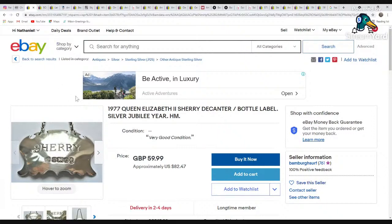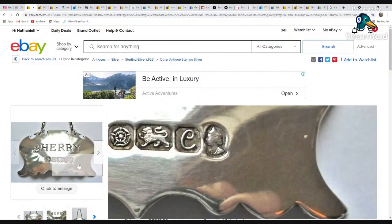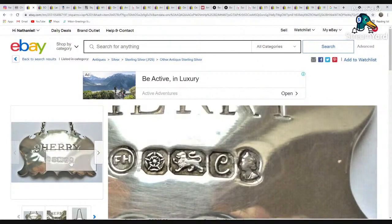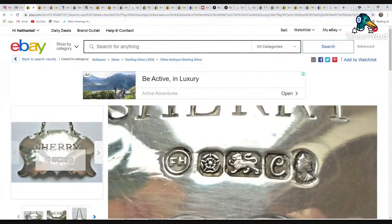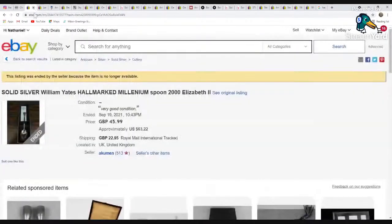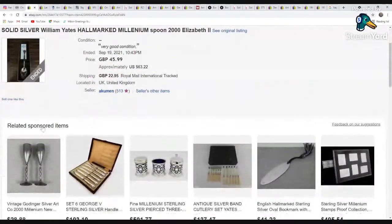Again, this is the 1977 Jubilee Hallmark. That's an extremely well-struck set of hallmarks showing the Sheffield new hallmark of the Tudor Rose rather than the crown. This is made by Francis Howard. He's a particularly well-respected silversmith who makes very faithful reproductions of older pieces. Those hallmarks are so clear. Extremely clear on that item.